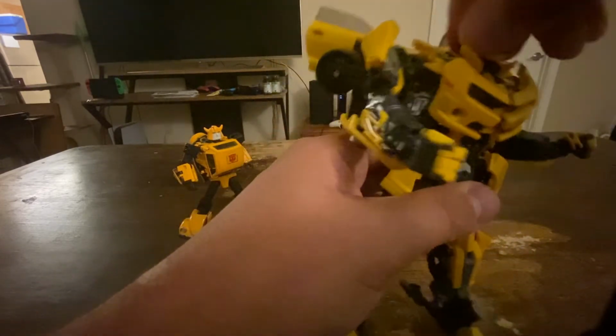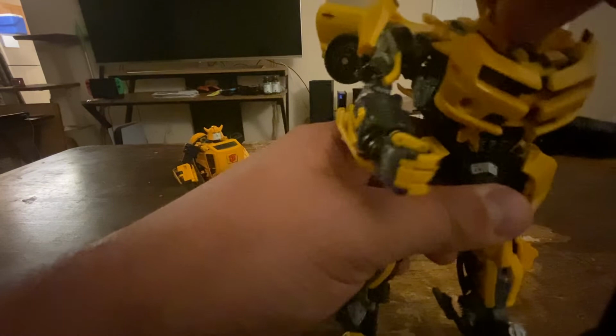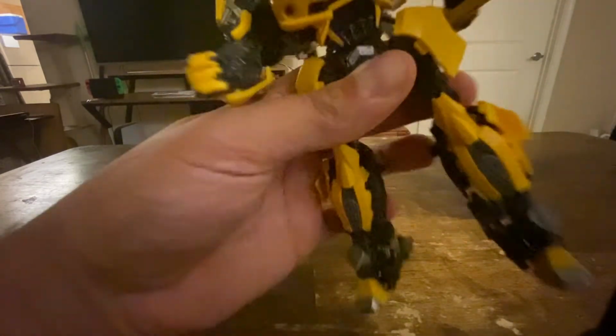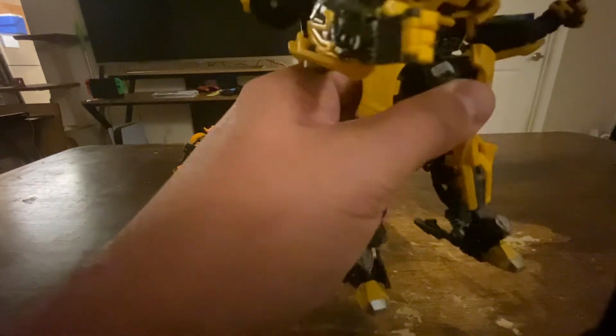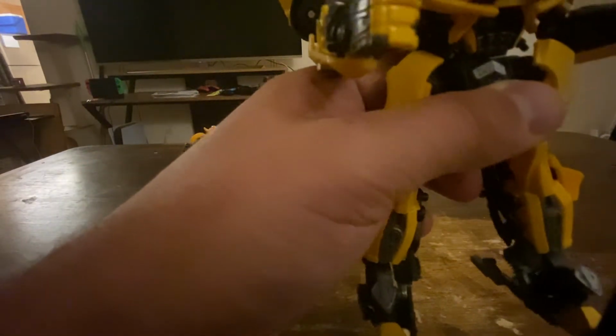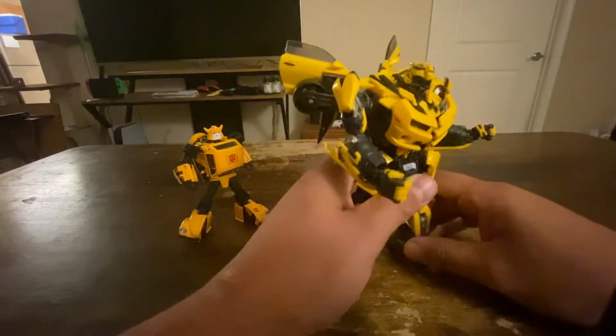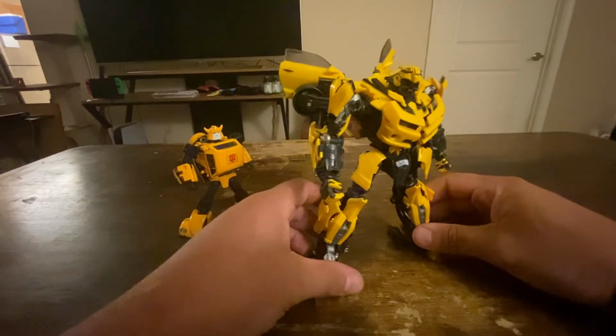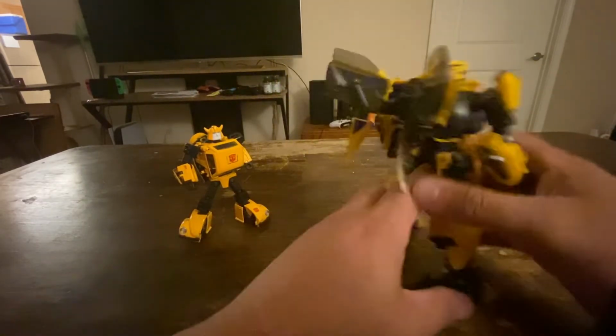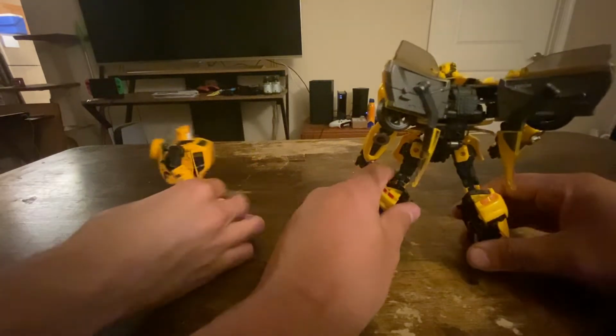Oh, God. His head can do a... Not a full 360, actually. For some reason. That's because he's got this big neck. Yeah. Oh, well. And he can look up, and he can look a little bit down. So he's actually much more articulate than the MP-21 is. Cleaner back, too. Okay. Yeah. Cleaner back, which is understandable.